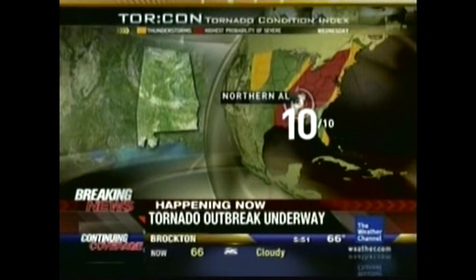We've given a TORCON today, the first time in the history of the Tornado Condition Index of a 10 for northern parts of Alabama. It's pretty much guaranteed there's going to be a tornado within 50 miles of you if you're in the northern half of the state. In fact, there already have been, at this point, tornadoes within 50 miles of most locations.